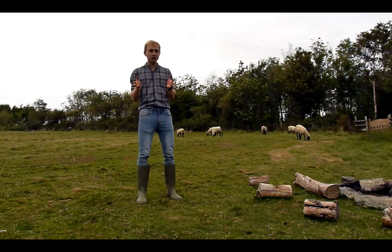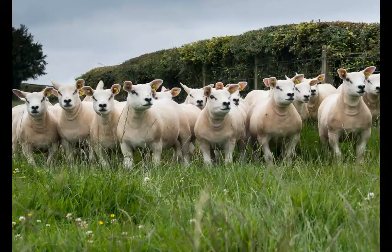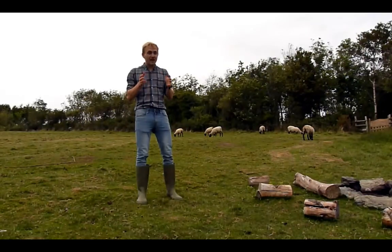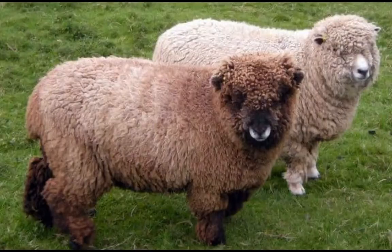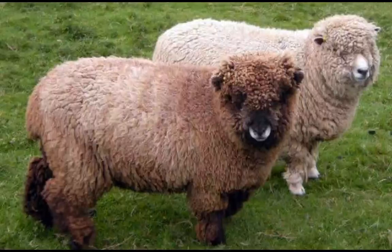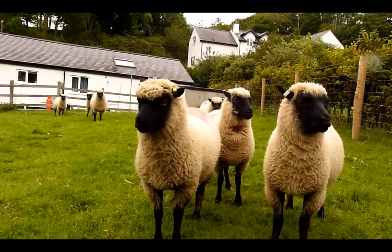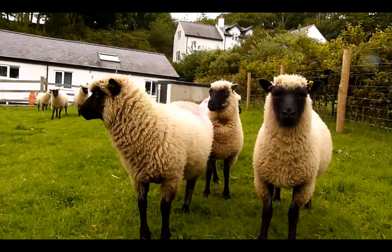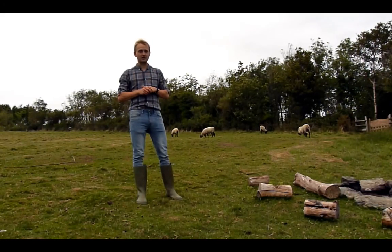And also what you want to use them for. So a sheep like a Texel is an excellent meat breed, so that is what is used in commercial flocks often. But if we're honest, they're a little bit ugly. So you might want to go for something more like a Ryland or a Llanwynog that are beautiful to look at, but maybe don't quite have the yield of meat that other breeds do. It depends on what you're after that really counts.